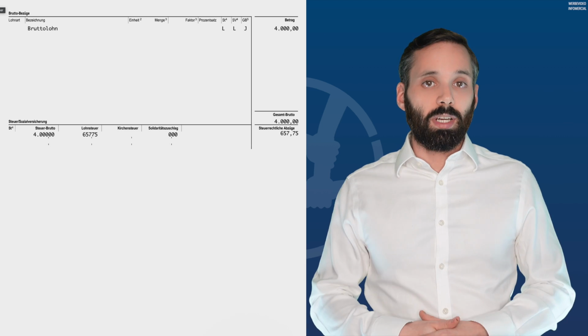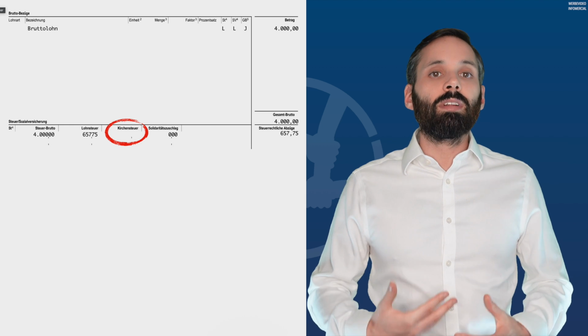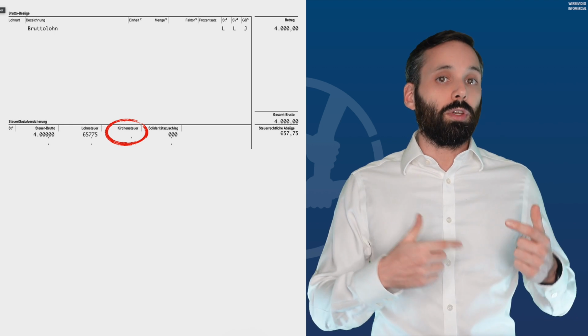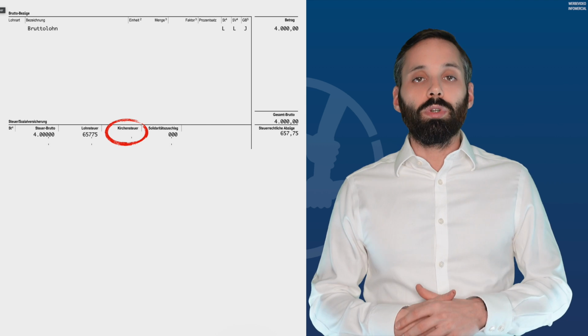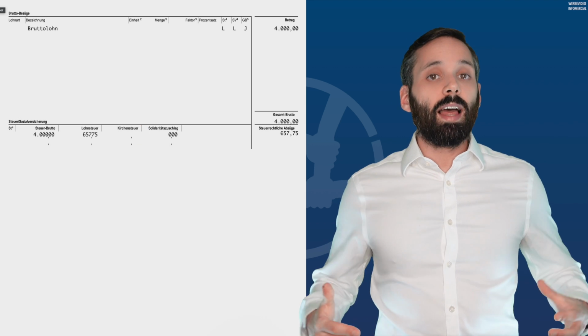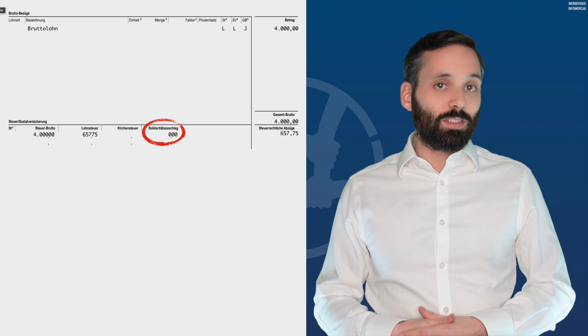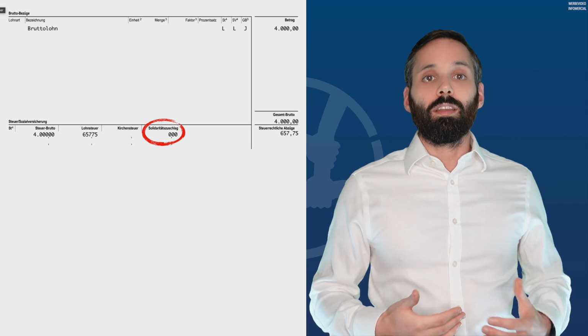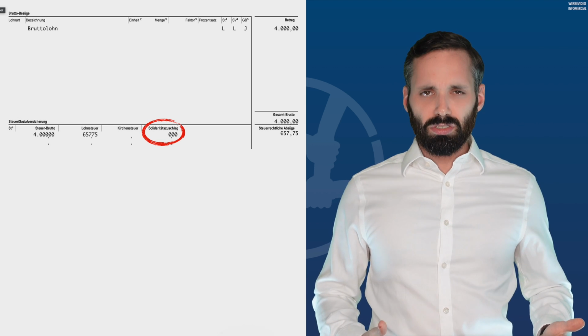On top of income tax, you might have to pay church tax. Our example payslip is not a member of the church. If you would be, you would pay roughly 57 euro in church tax with your 4K gross salary. And lastly for the tax now, Solidarity tax, Solidaritätszuschlag in German.